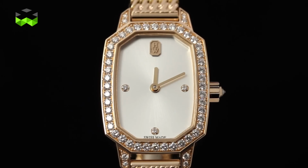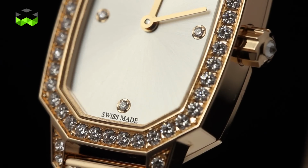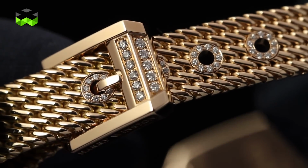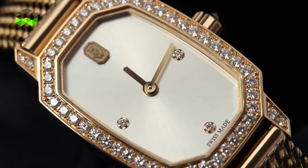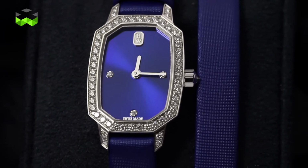Harry Winston also introduced a new collection dedicated to ladies. This is called the Emerald. It holds a quartz movement compared to the other watches that all were mechanical automatic watches. So the watch starts here at 10,800 Swiss francs, but it can go much higher depending on the finishing, because you have obviously diamond versions of this quite nice watch, I have to say.